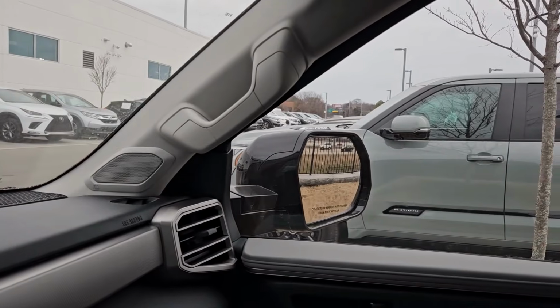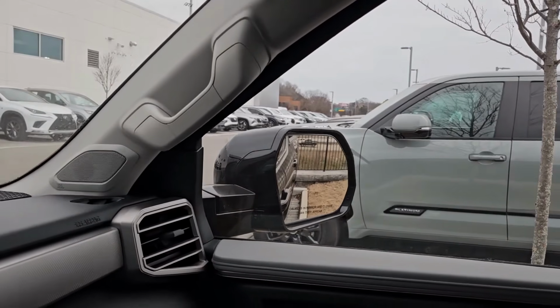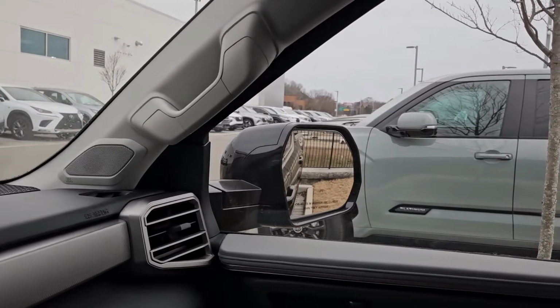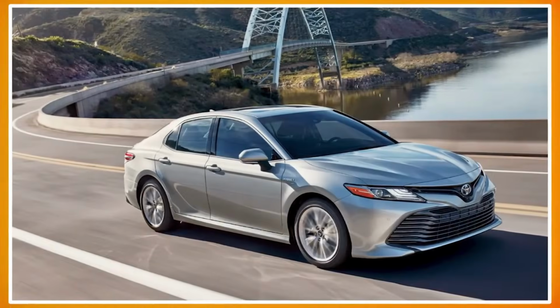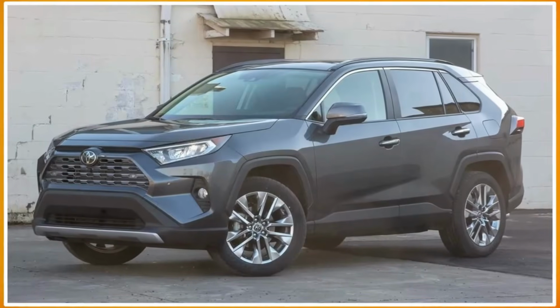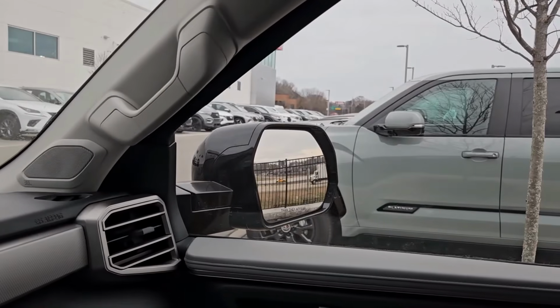It's a small but powerful convenience feature that makes parking feel far more controlled and confident, especially in tight or crowded spaces. You'll typically find it in higher trims like the Camry XLE, RAV4 Limited, and Highlander Platinum, yet many owners still drive with it completely unused.